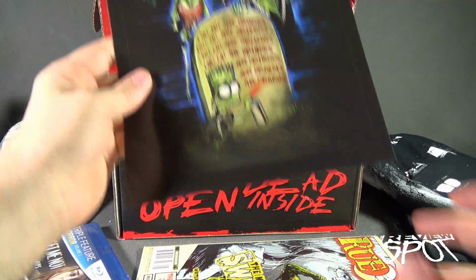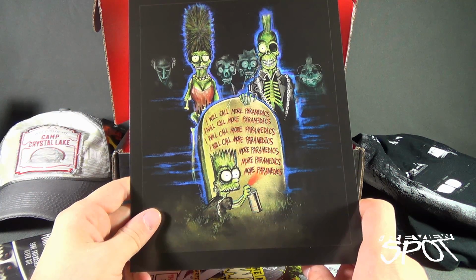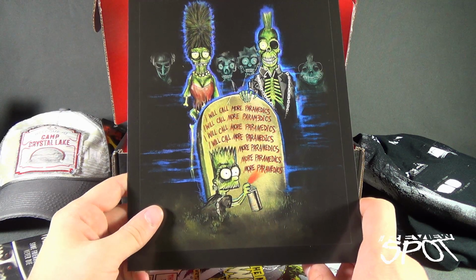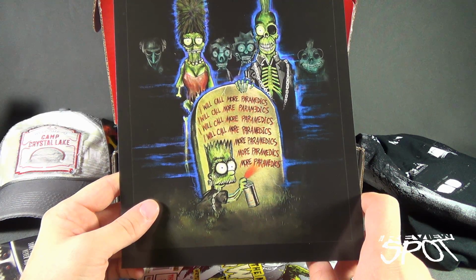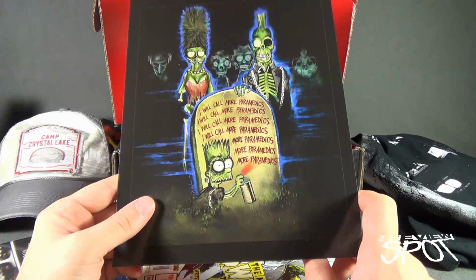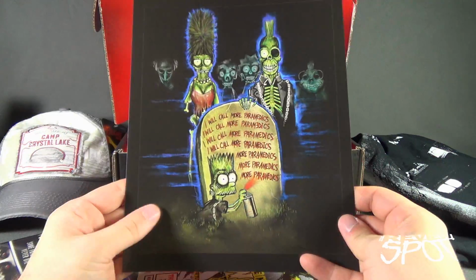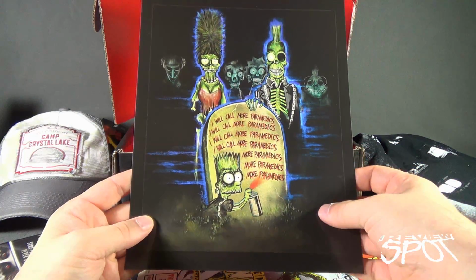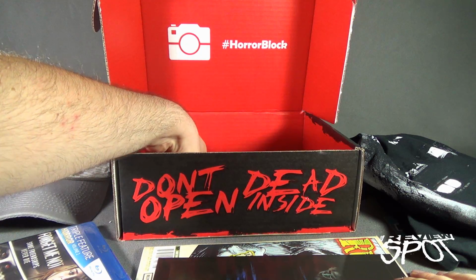And let's see what else we have in here. We have The Simpsons. It says, I will call more paramedics. Bart Simpson spraying the tombstone. I believe this is a tribute. Is it to Return of the Living Dead? There's the back of it right there. Quite like that. And let's see what else we have in here.